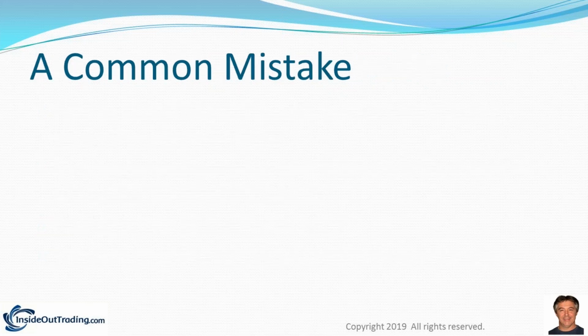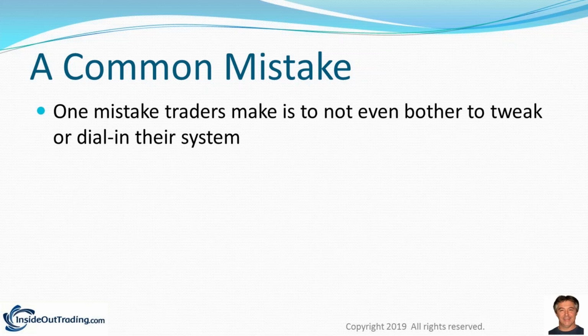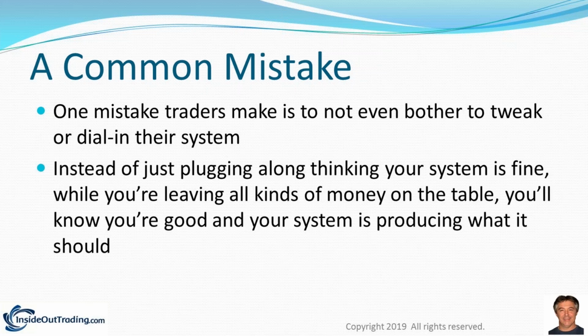Now, a common mistake that a lot of traders make is they don't even bother to tweak or dial in their system. As soon as it starts making money, they just trade, and they never bother looking to improve it, and they leave tons of money on the table. Instead of just plugging along thinking your system is fine, you'll know that you're good and your system is producing what it really should.